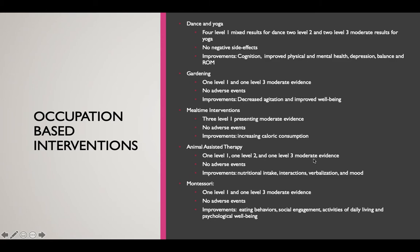For occupation-based interventions, there's dance and yoga. There were 4 level 1 mixed results for dance, 2 level 2, and 2 level 3 moderate results for yoga. No negative side effects. Improvements such as cognition, improved physical and mental health, depression, balance, and range of motion. I know that yoga was kind of a big one that was improved. And then for dance, there weren't as many significant results, although I do believe there was one.